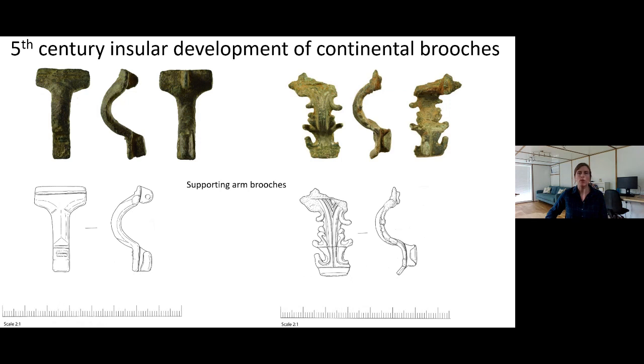For example, both of these brooches may represent the insular take-up and development of continental types. The brooch on the left has a simpler pin configuration as it has a single pin lug, and the continental examples have a double pin lug, and the brooch on the right is a copper alloy copy of a silver continental type known from Lower Saxony.